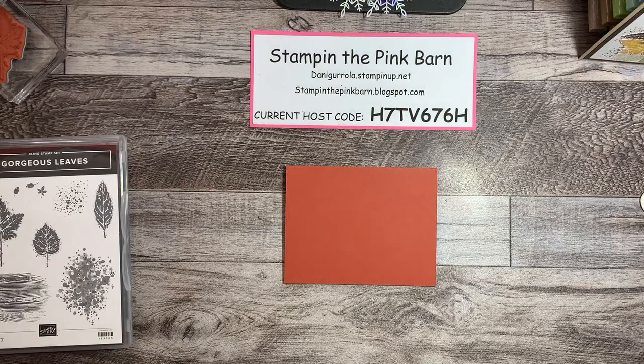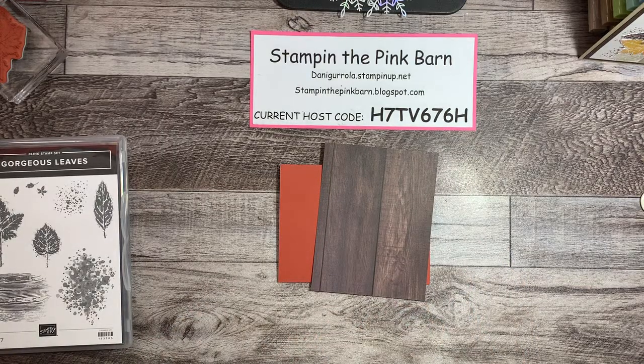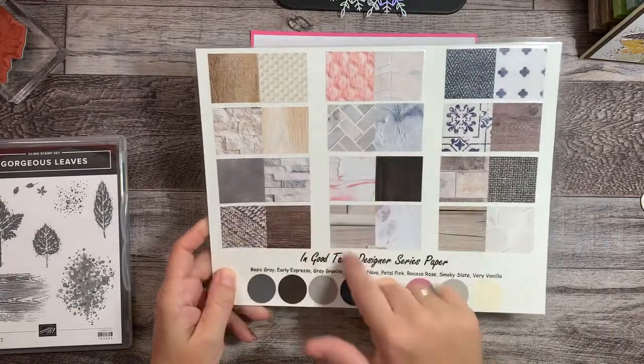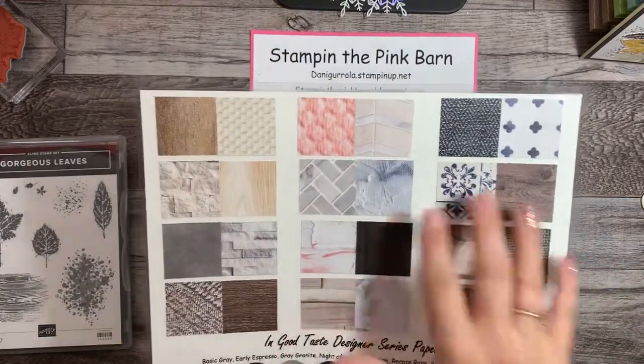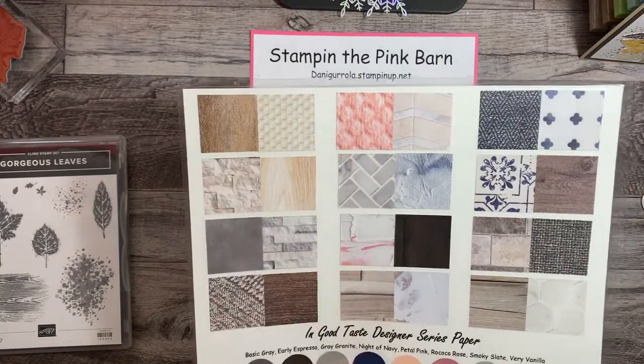Okay, our next piece that we need comes from the In Good Taste. This is a huge designer series paper stack. It gives you all these different papers, so many textures and textiles.